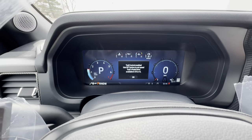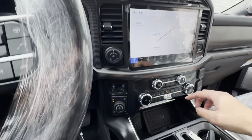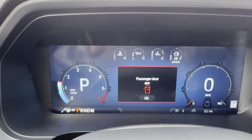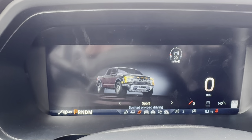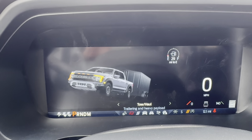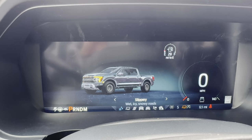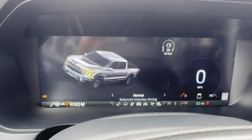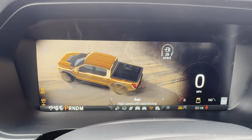Trail control, 360, park assist, hazards, and normal, sport, whoa, tow and haul. I guess in sport mode, it opens up the valves. Slippery mode, back to normal, off road, Baja mode coming up.